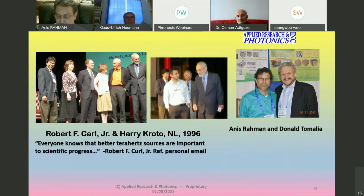And with that, here are some of the pictures of how we came along. On the left, we had an opportunity to meet with the Nobel laureates of 1996, known as fathers of nanotechnology or so, Harry Kroto and Robert F. Curl Jr.